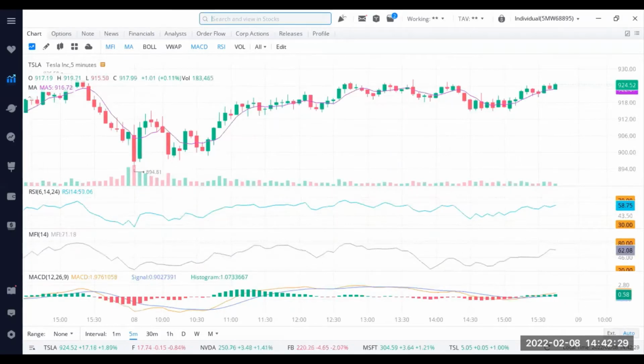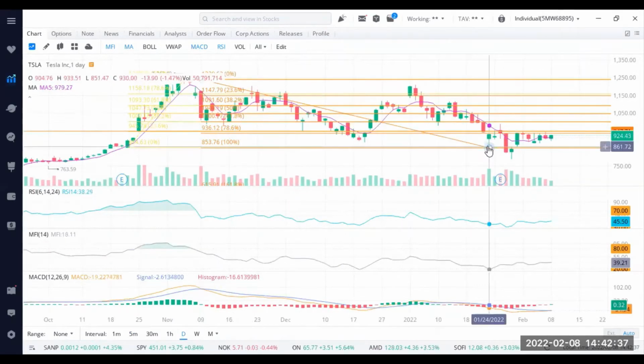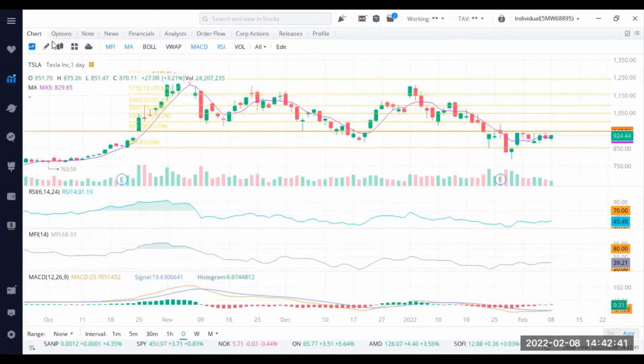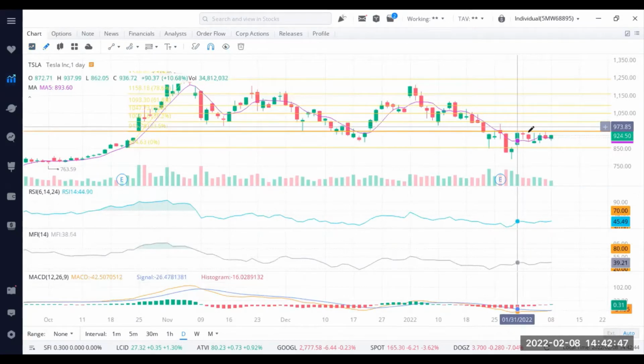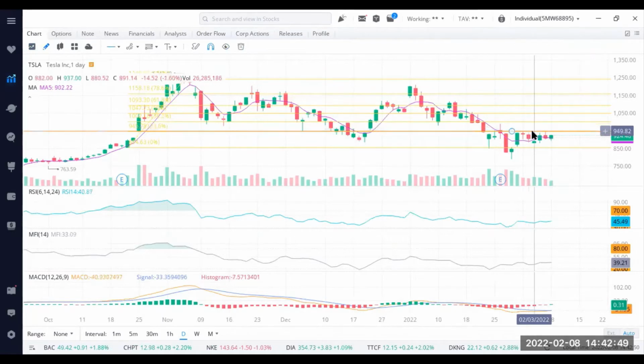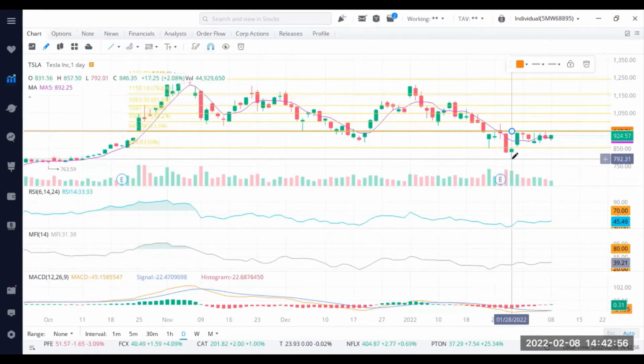So again, Tesla, when we look at the day, Tesla's consolidating hard. We're starting to see that uptrend, that wedge that we like to see. And what I mean by that wedge, when we're looking for wedges, let's draw this line real quick so we can see what we're talking about. I'm going to draw a horizontal line, and I'm going to put it right here. Then I want to draw my extender line.